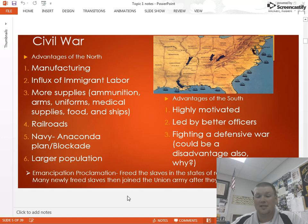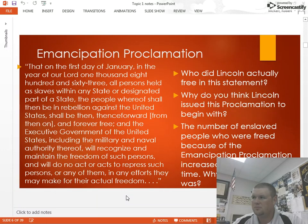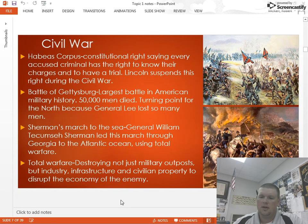But once the war had already started and once it was obvious we were going to have to fight this war, you have to end slavery. The war is being fought over the states' rights to own slaves. So it was a justification for him to then go ahead and do what was right in history. So here's the Emancipation Proclamation. It's something that we'll read and analyze in class. If you are taking your notes on your own, I'd love for you to read through this and answer some of those questions as you go through it.